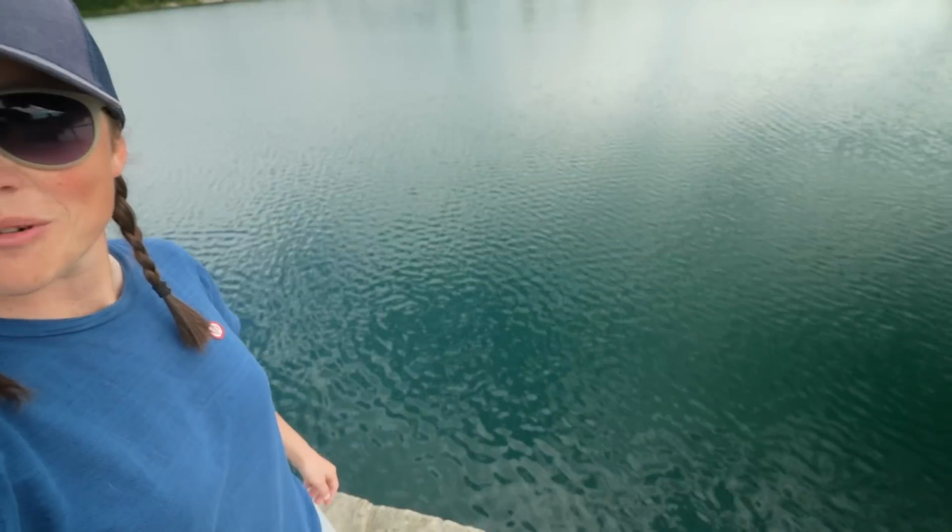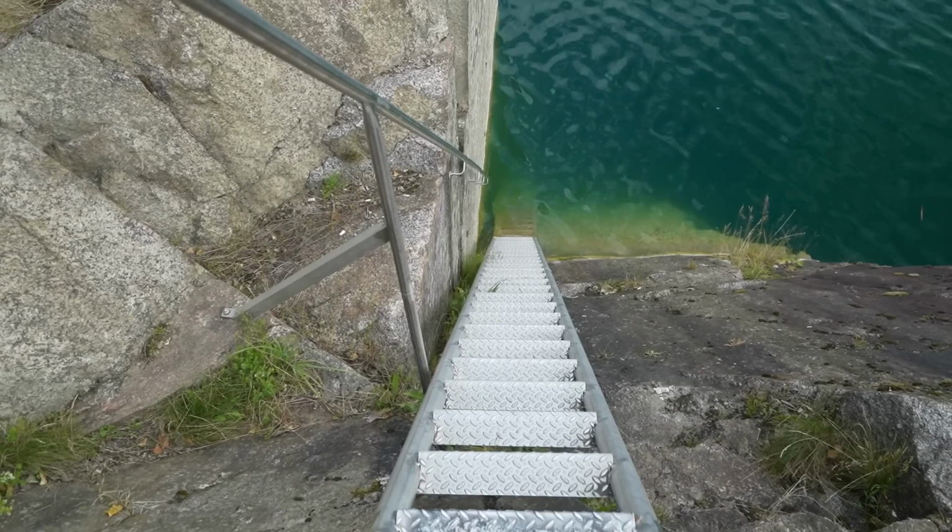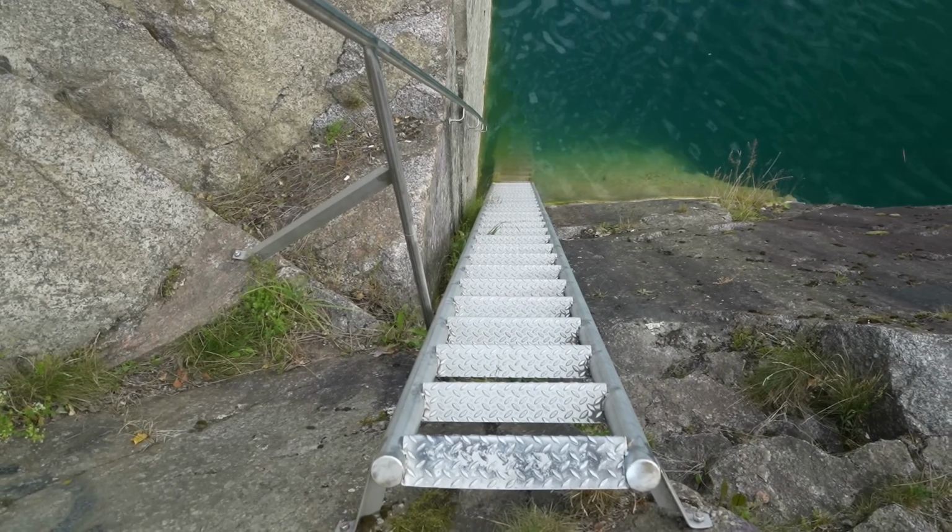It's a bit of a drop, I don't know if you can see. It's like they knew with this big rock being here left over from the quarrying that people were going to jump off it. So rather than fencing it all off, they've made special jumping spots and then put in a ladder so that you can safely get out afterwards without having to swim to the other side. So to my mind, that's just bloody awesome.